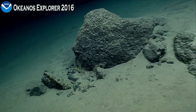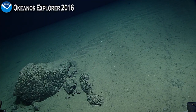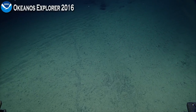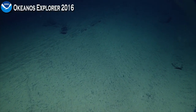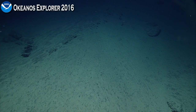Okay, thanks. Well, it would be very difficult to collect, especially with the manipulator, because it didn't seem like fingers, there was a rock underneath that sediment, but you can see that the seafloor is getting steeper here. We're getting closer to the base of the cliff. And I'm guessing that we'll be seeing more and more rocks as we approach the base of the cliff.